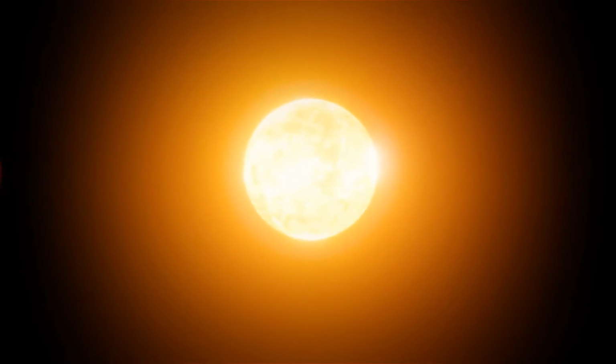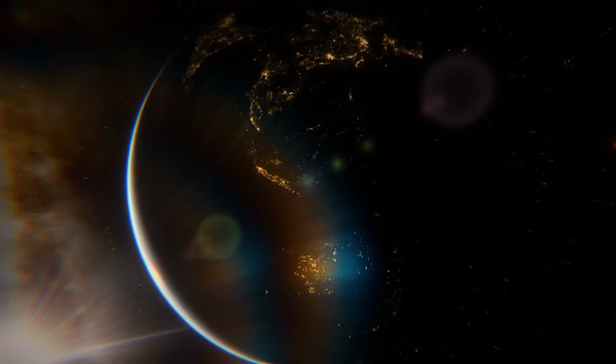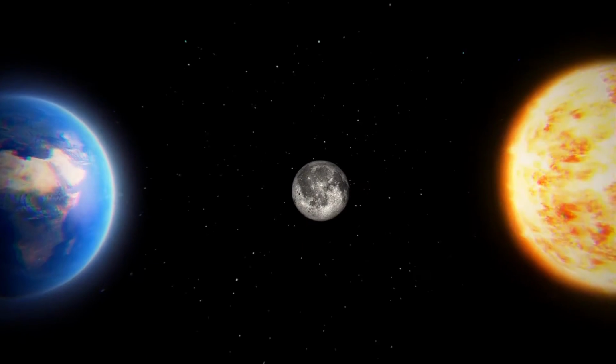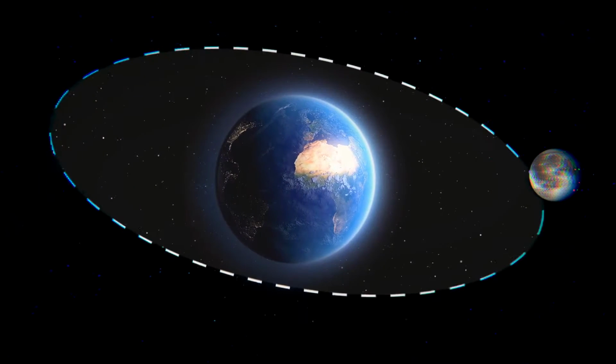Solar eclipses aren't a regular occurrence, and they only happen a few times each year. The frequency of solar eclipses is determined by many things, like the alignment of the moon, sun, and earth, and by the position of the moon in its orbit around the earth. Now, there are three main types of solar eclipses: total, partial, and annular.